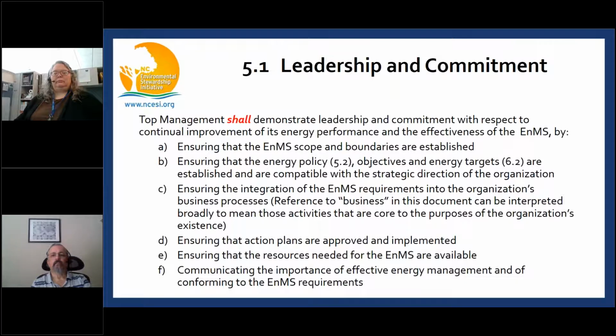They also want top management to ensure that the energy policy, that your objectives and energy targets that Angela will talk about later are established, are compatible with the strategic direction of the organization, right? It's that top management that's steering the ship, that is able to make those under them aware, if there's going to be changes or how that's going to affect the management systems that are in place.